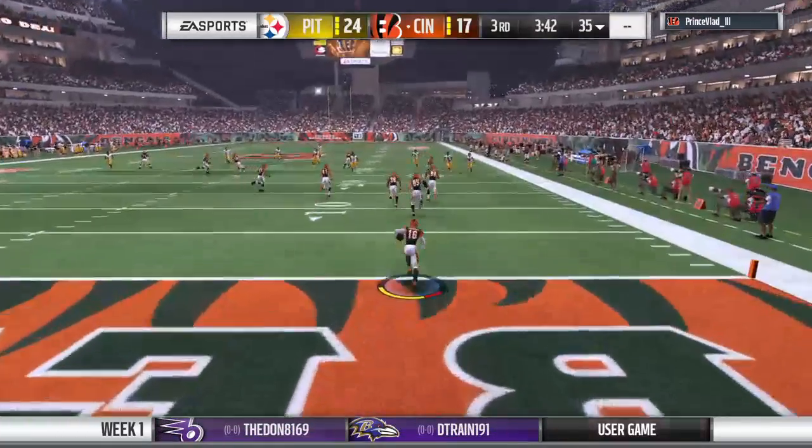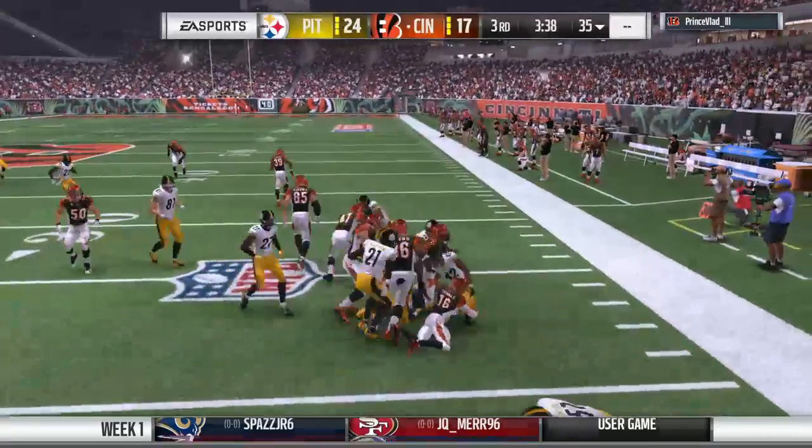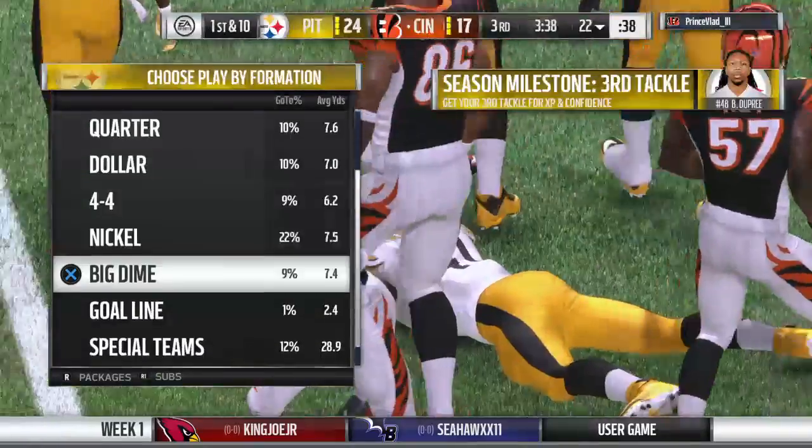This is taken about 7 yards deep. And he's up past the 20 to the 22-yard line. And out now, here come the Bengals.